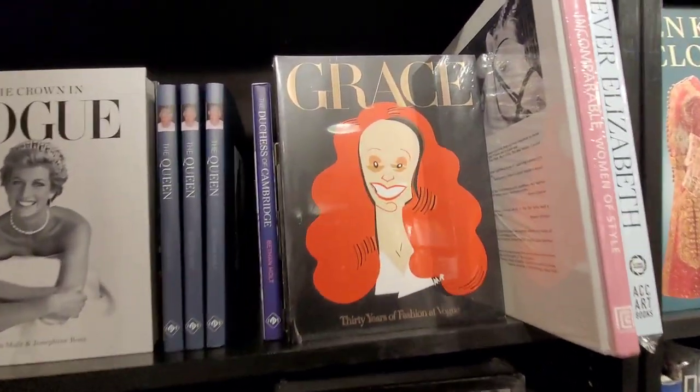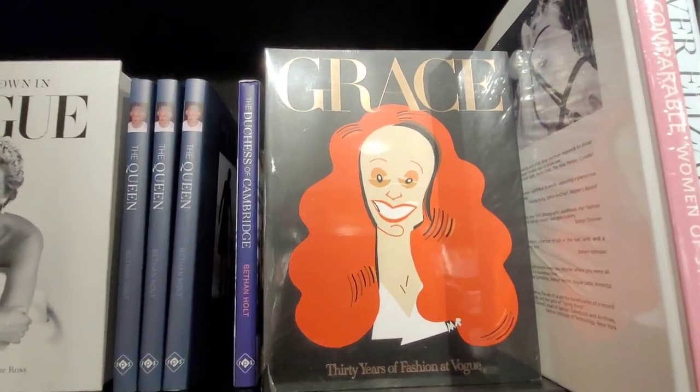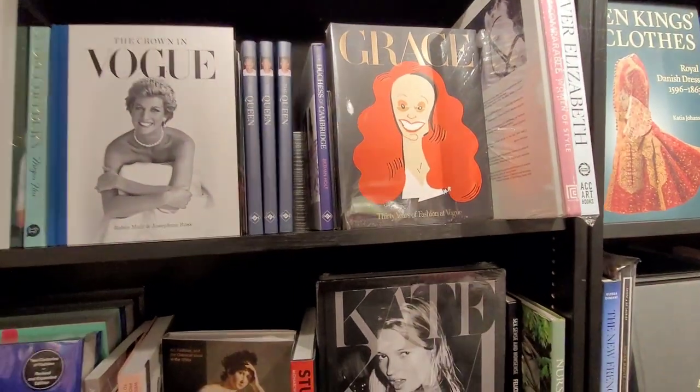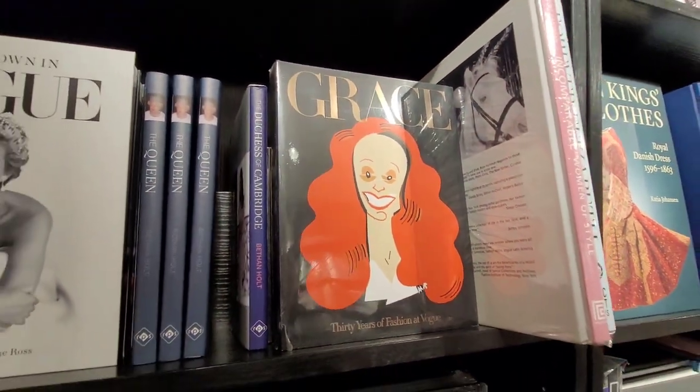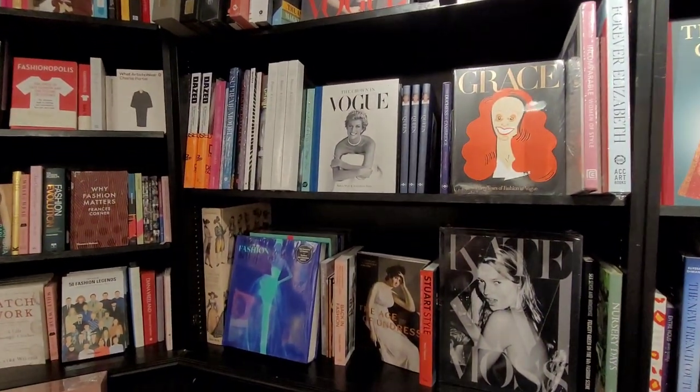Oh, this is iconic, this book. Grace Coddington, fashion editor. She was a model at Vogue. It's amazing. It's hard to get a hold of. So I'm surprised to see that just staring me in the face. It's all Vogue.